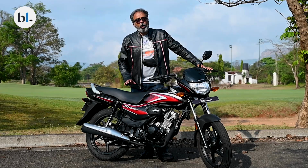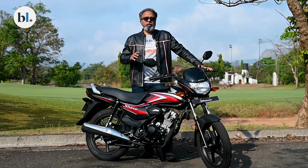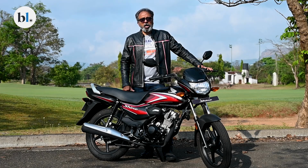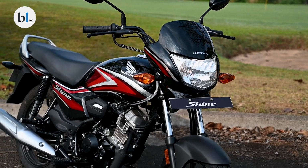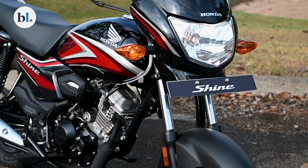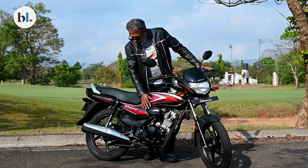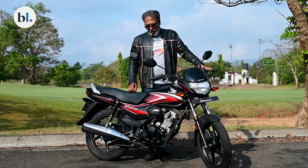The Shine 100 and its design is based on the Shine 125. Of course, there are questions to be asked about whether Honda might want to rework the Shine 125's design and make it look a little different. But for now, this gets a lot of that design appeal from the Shine 125, inclusive of all of these elements: the bikini fairing, the side panels with that whole Shine logo coming right through.